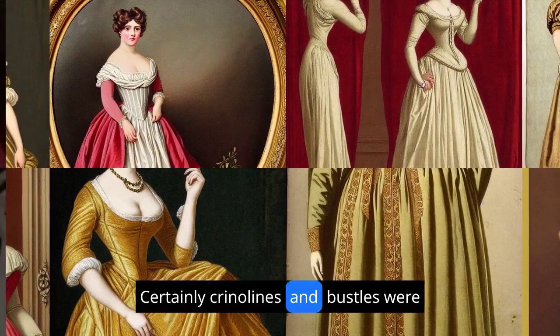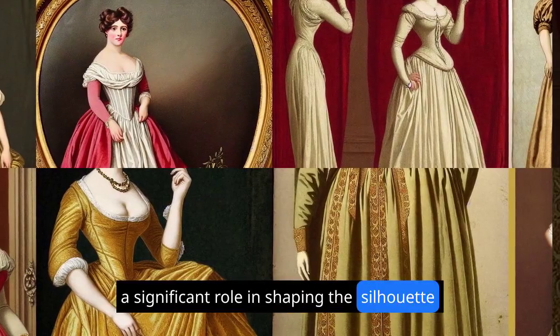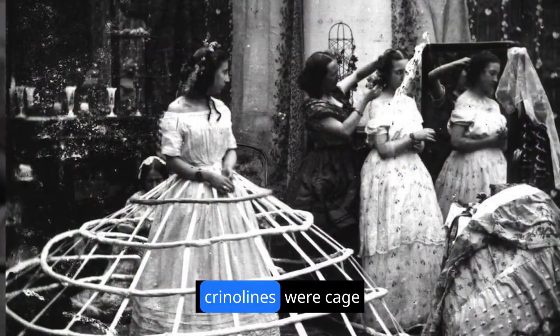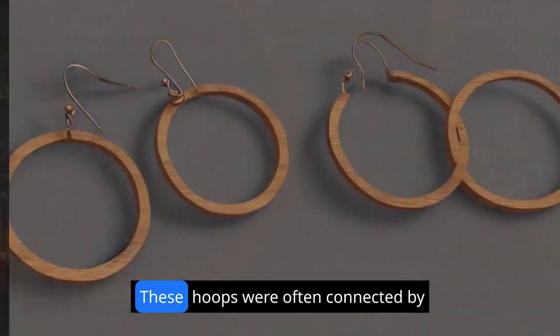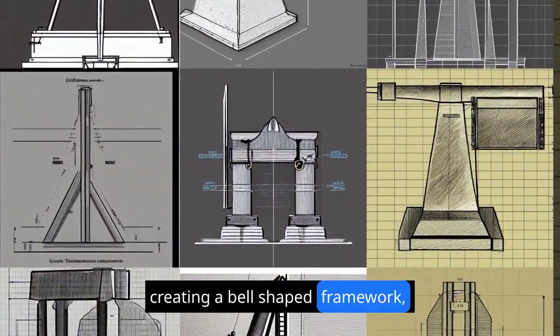Certainly, crinolines and bustles were two distinct undergarments that played a significant role in shaping the silhouette of women's fashion during the 19th century. 1. Crinolines. What they were. Crinolines were cage-like structures made of steel hoops or whalebone that were worn under women's skirts. These hoops were often connected by fabric or tape, creating a bell-shaped framework.